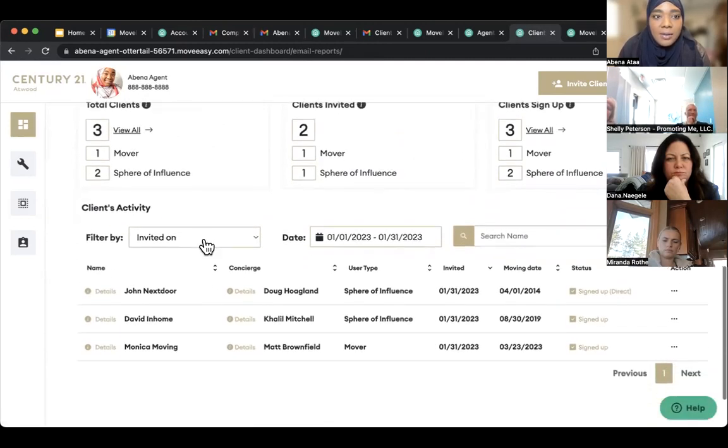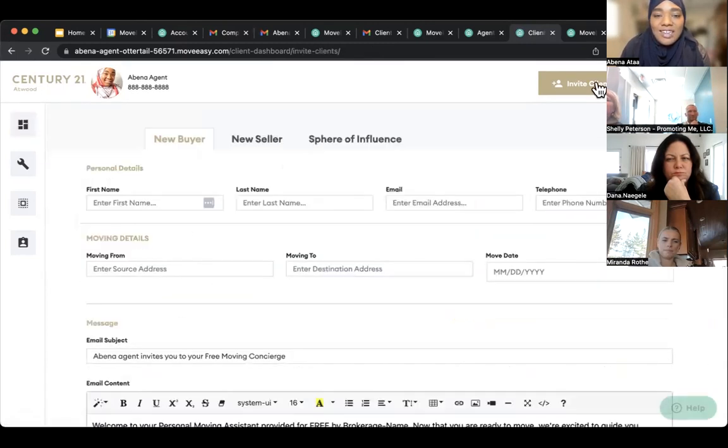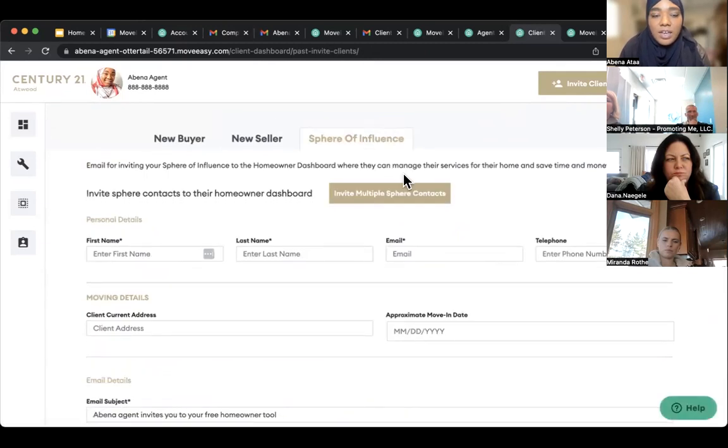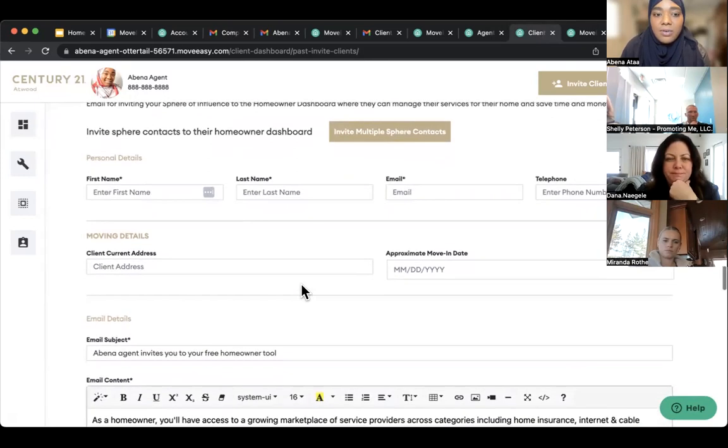Okay, a couple other things I will show you on here: how to invite a client. Any new transactions that come, it should automatically be happening for you. They're going to be invited anyway, but mostly the sphere of influence is what we're talking about. To invite someone from your sphere, it's really important to remember that you don't need a ton of information. You just need the name and the email address, and you don't need to know what their address is or when they moved, because whenever they go to sign in, they will be prompted to enter that information.